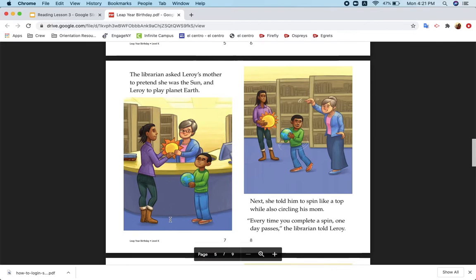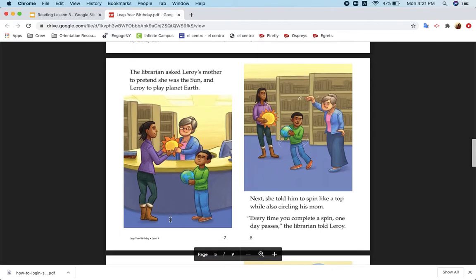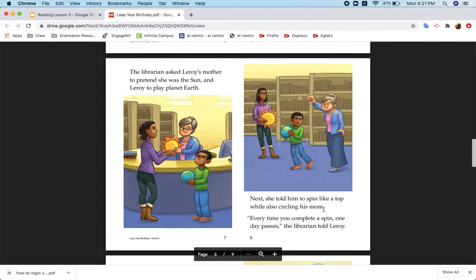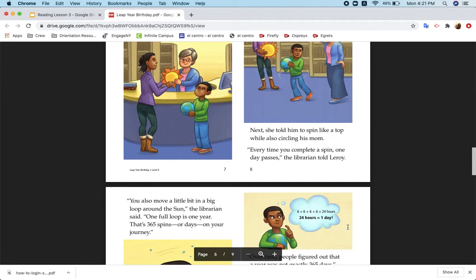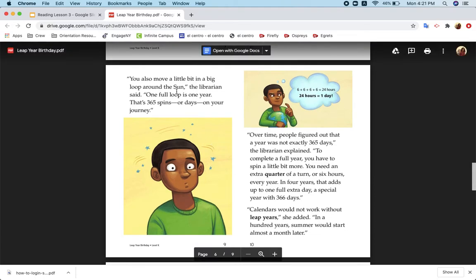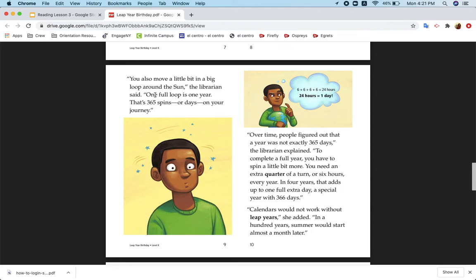Let's continue. The librarian asked Leroy's mother to pretend she was the sun and Leroy to play planet Earth. Next, she told him to spin like a top while also circling his mom. "Every time you complete a spin, 1 day passes," the librarian told Leroy. "You also move a little bit in a big loop around the sun," the librarian said. "1 full loop is 1 year. That's 365 spins or days on your journey."